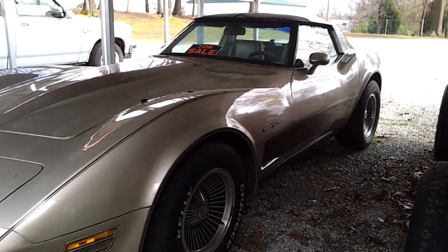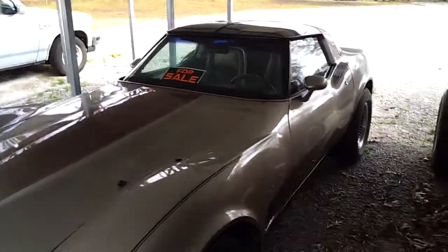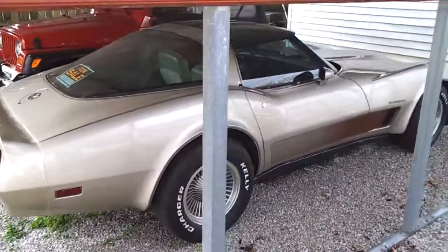You can see the paint, it's definitely shine. And it's got the T-tops, the mirror T-tops. Alright, there's the vet. Weekend vet.